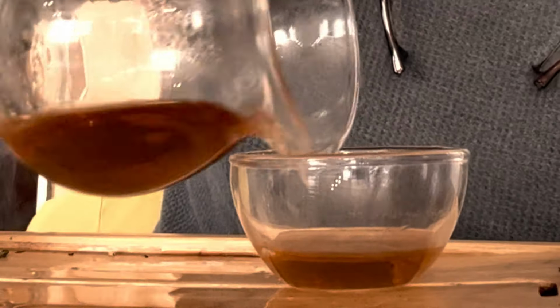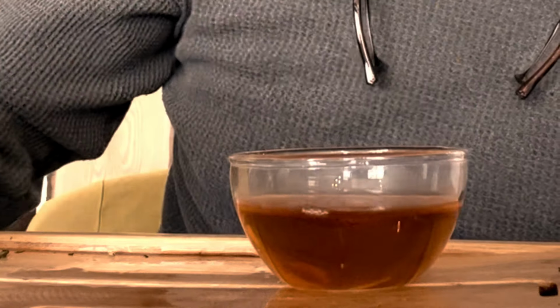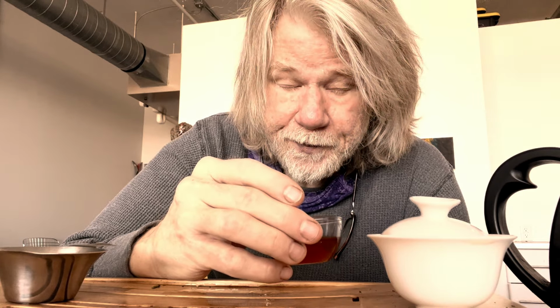Yeah, it's a little yeasty and bready, and for me that is bringing not the synesthesia image, but the memory image of my mom baking bread, homemade bread.